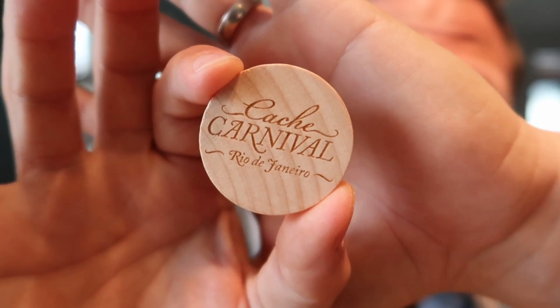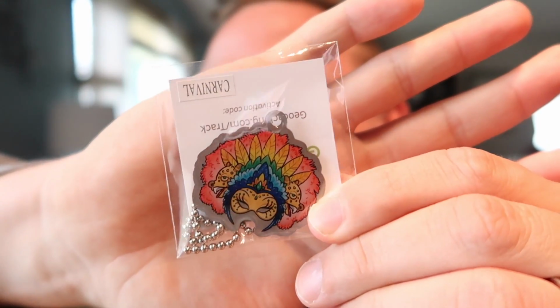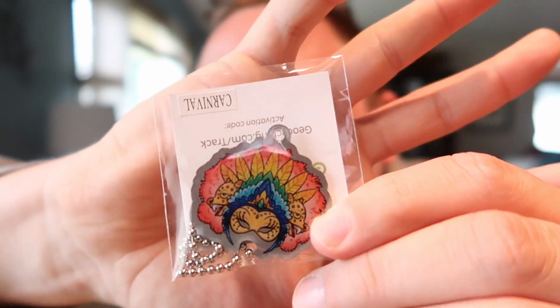I know a lot of people collect wood nickels. I have a good chunk of wood nickels myself, and we have a Cache Carnival Rio de Janeiro wooden nickel. And as always, I get the add-on trackable. The trackable I got this time was a Cache Carnival trackable tag, a little Rio de Janeiro trackable tag. We got a good variety here. We got something we can use out in the field, we have a cache we can hide, we got a trackable we can send out to the world, and we have something to collect. A little bit of everything. As always, I'm inspired once again.